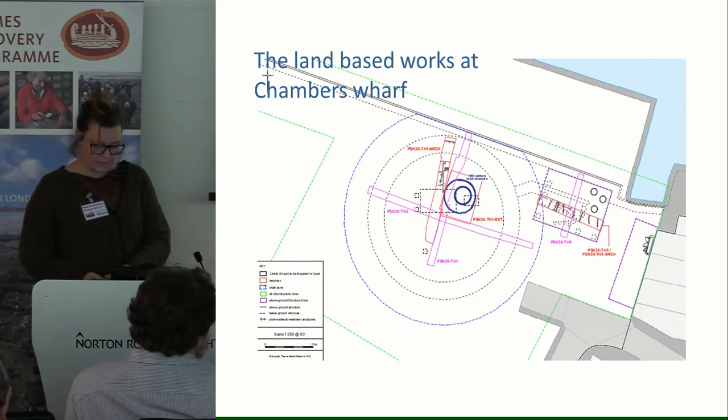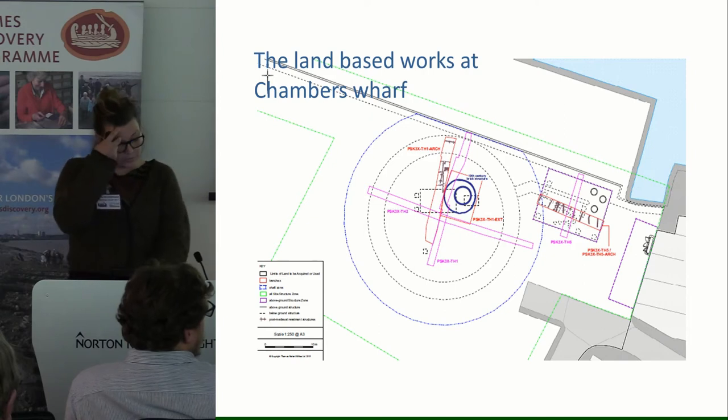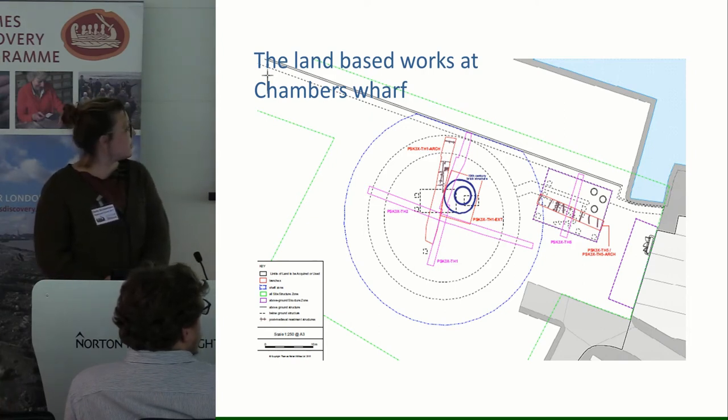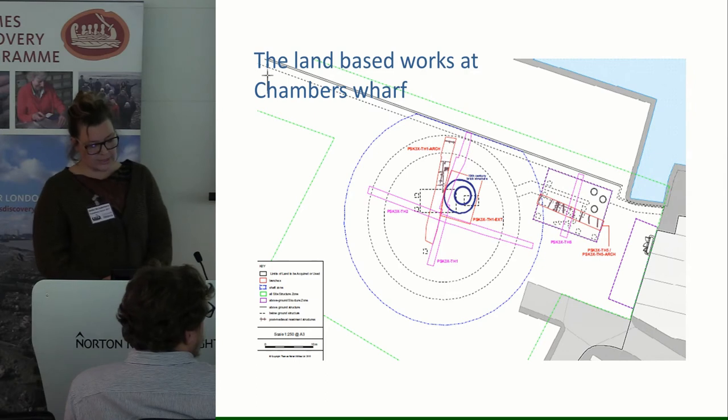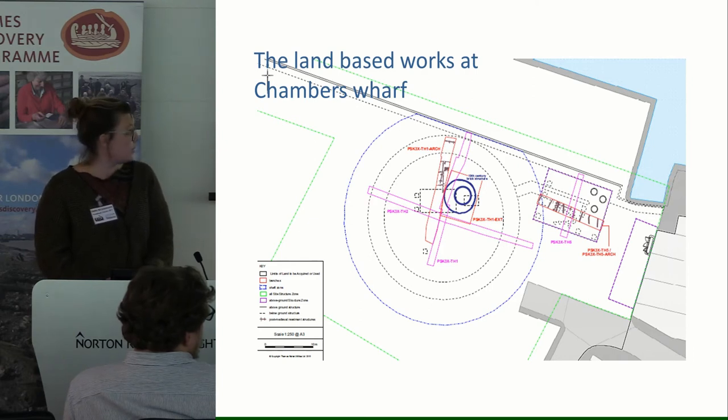And now I'll be coming to the land-based works that took place at Chambers Wharf. Here you can see the land site, with still this jetty in place in the north. The blue circles represent the area of the shaft, and the blue rectangle in the east is the area of the ventilation chamber. So these two areas will be excavated completely.